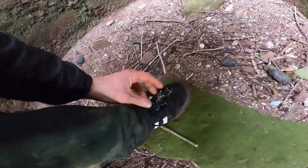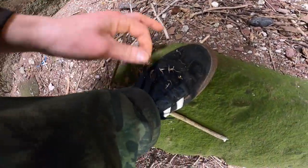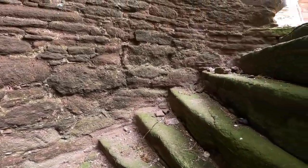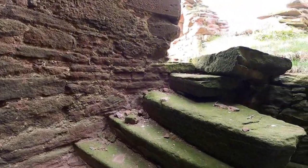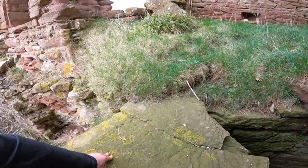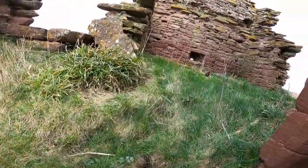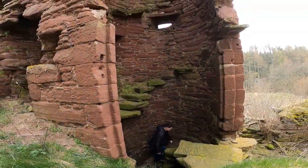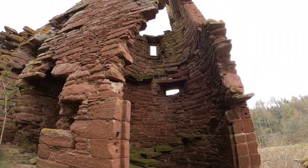Look, I've got those stupid things stuck on my laces. It's like things off the plants, seeds off the plants. Yeah, look at this, folks. I have to be super careful on these stones. I'm staying right in to the strongest edge of them. Yes, we've made it, folks. We're up on the history right here. This is so cool.